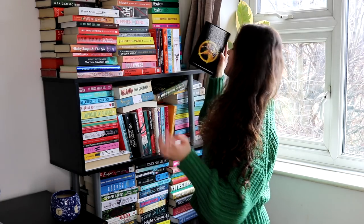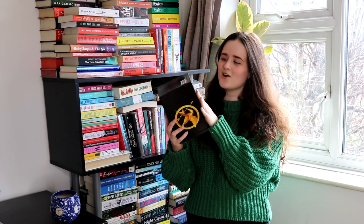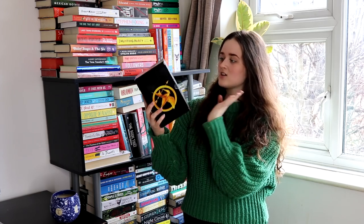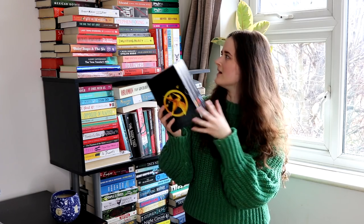Right, The Hunger Games. Goodbye to The Hunger Games. I just don't see myself rereading this one, and I'm sure that in the hands of another, probably younger reader, this will be much loved and appreciated. It's good condition still. I literally read these last year, so they're in pretty great condition. I enjoyed them a lot, but I just don't think I'll reread them.